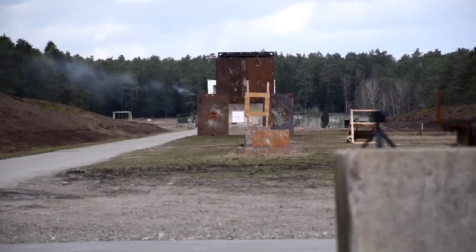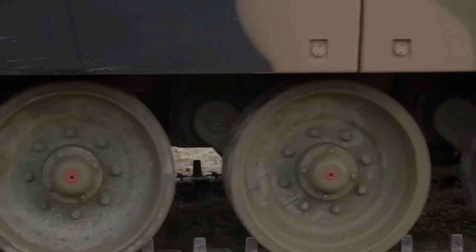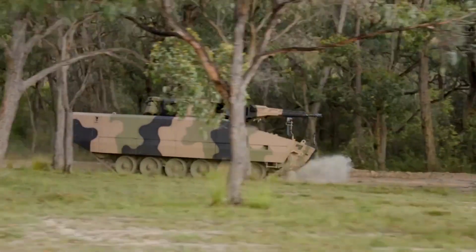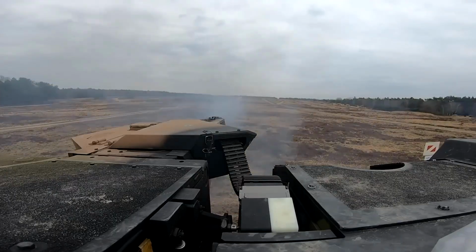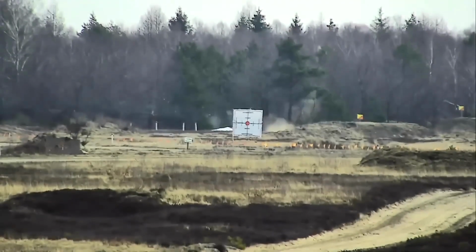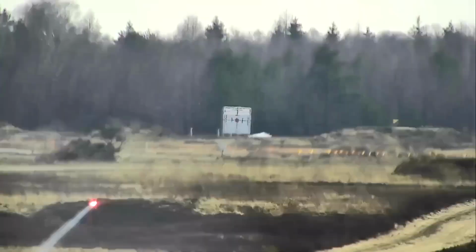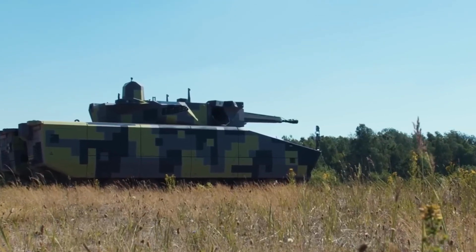The Lynx is capable of reaching speeds of up to 65 kilometers per hour on paved roads and up to 45 kilometers per hour off-road, making it a highly maneuverable and agile vehicle. The vehicle's advanced suspension and drivetrain technology allows it to traverse difficult terrain, including steep inclines and uneven surfaces.